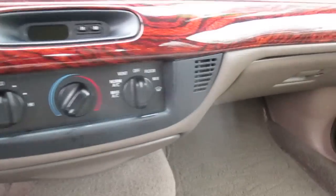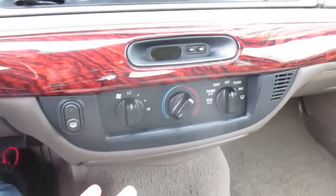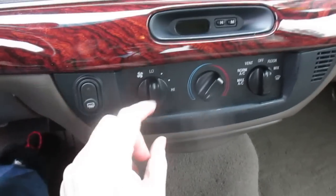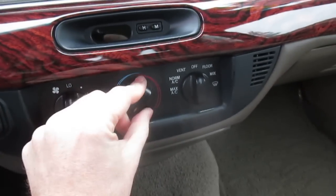I just can't get over that. There is a little bit of wear down here on this kind of rubberized black material, but again, this car's what, 12, 13 years old now? So it's typical to be expected, but you do have the typical air conditioning controls. You've got different fan speeds, temperature in the middle.